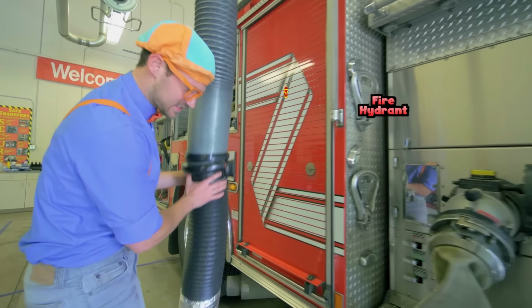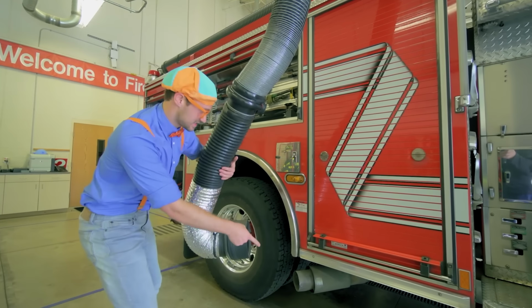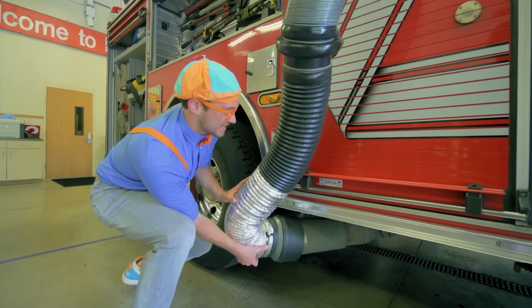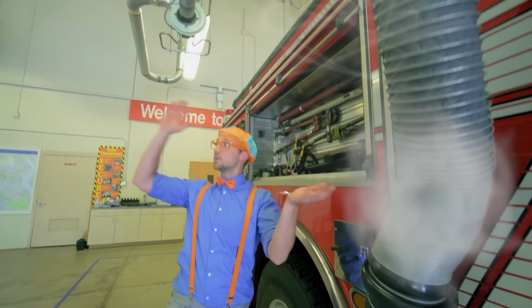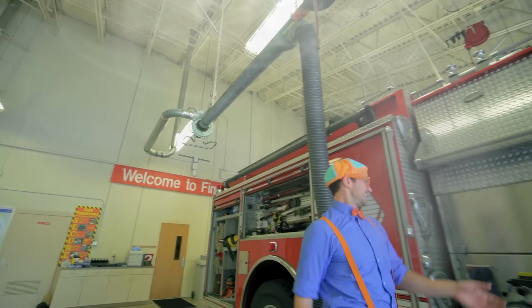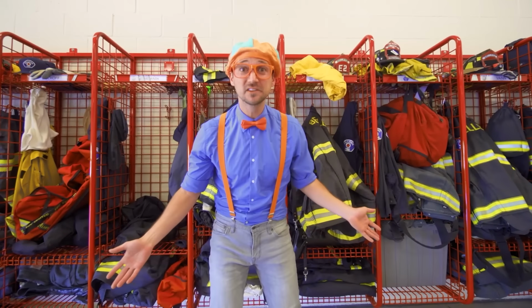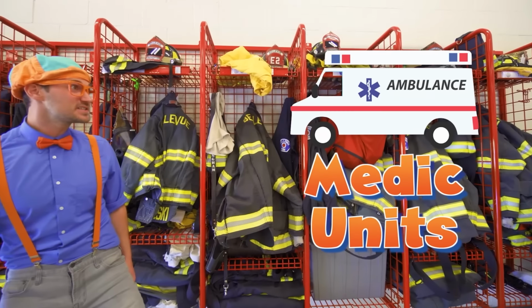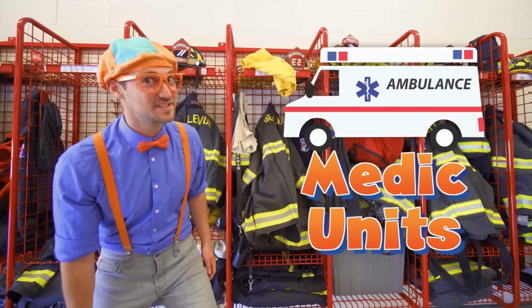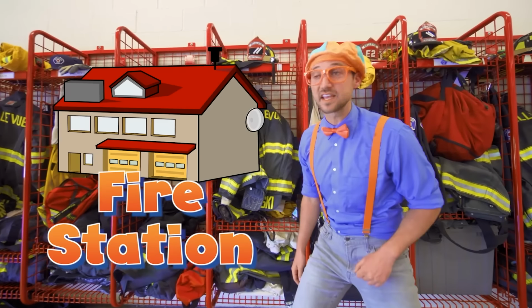Have you ever wondered what this thing is at a fire station? Yeah. This is what connects to the fire engine's exhaust. So then, no smoke from the fire truck goes inside. Yeah. All right, that was awesome. Woo! That was so much fun learning about fire engines, medic units, ambulances, and the life of a firefighter at the fire station.